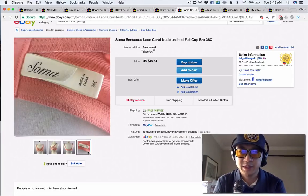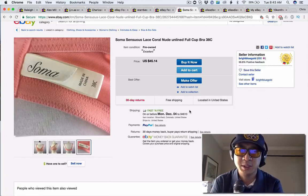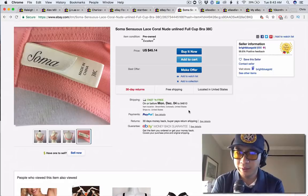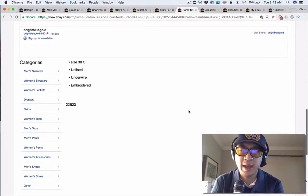I love that you take a picture of the tag. That is huge. 30-day returns, free shipping. I may charge for shipping, but you can definitely adjust it. I would do both and just see what kind of sell-through rate you have on both.